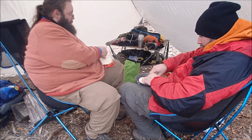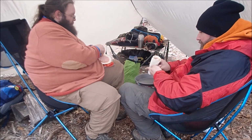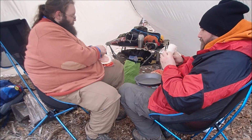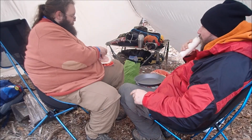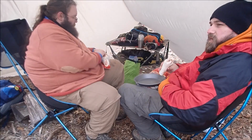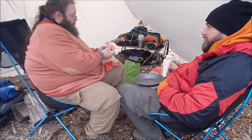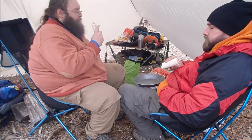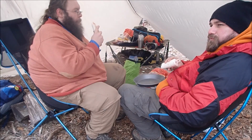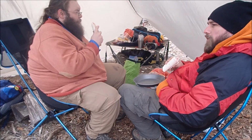I'm trying to break it up from the tuna pouches. I think we did tuna pouches for lunch like every single hike last year. Gotta have variety. It's the spice of life. We bought all this food at Meijer. Yep, it's a Michigan staple.